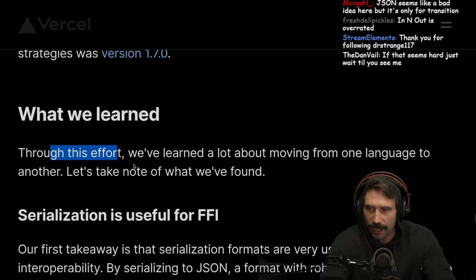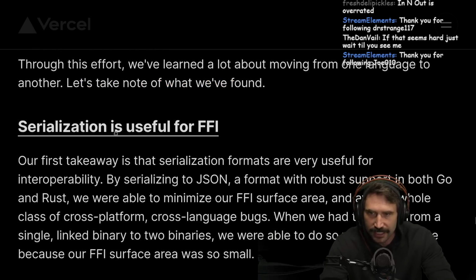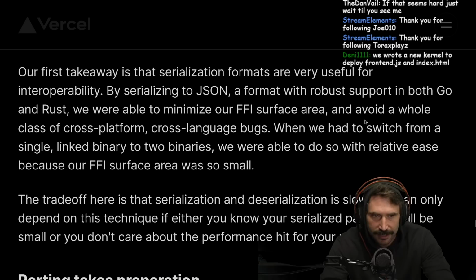What we learned through this effort, we learned a lot about moving from one language to another. Let's take note of what we found. Serialization is useful for FFI. Our first takeaway is that serialization formats are very useful for interoperability. By serializing to JSON, a format with robust support in both Go and Rust, we were able to minimize our FFI surface area and avoid having a whole class of cross-platform issues.